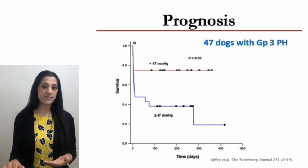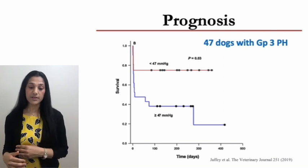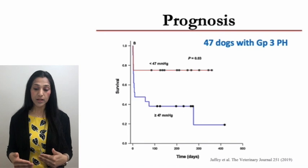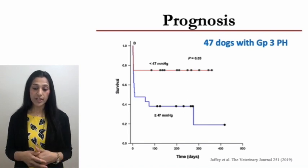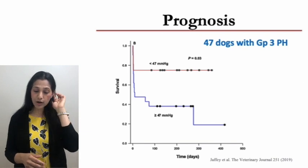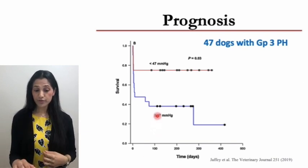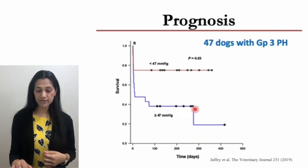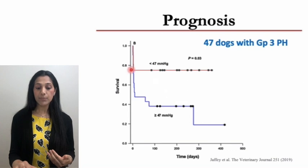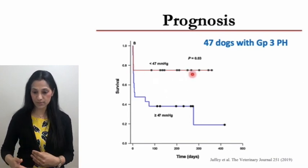And in a study published last year, overall median survival times in dogs with group 3 pulmonary hypertension treated with sildenafil, the median survival time was 276 days. And they have also found that the dogs who have pulmonary artery pressure more than 47 millimeters of mercury had lower median survival time compared to those whose PA pressure was less than 47 millimeters of mercury.